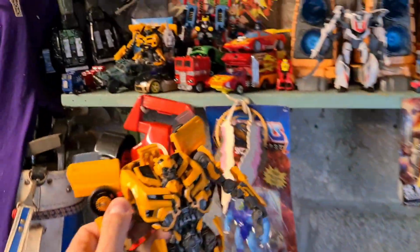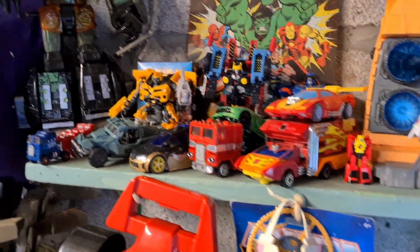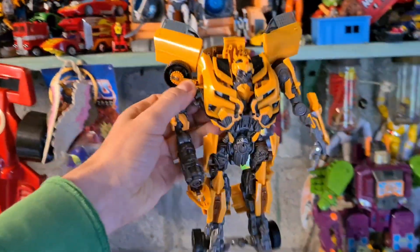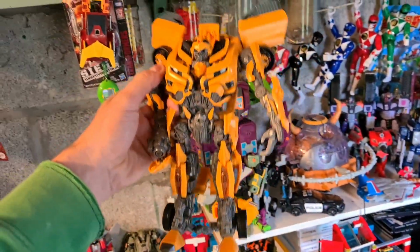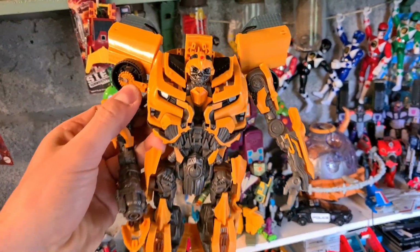This is the scale that I'm typically collecting, the smaller size, deluxe class. This is like the same size as the Scorponok or some of the larger figures. Doesn't fit the collection. Cashed in, sold on eBay, £22 plus postage.